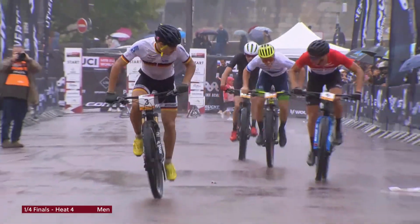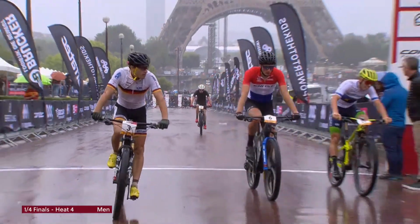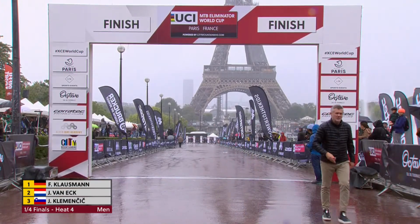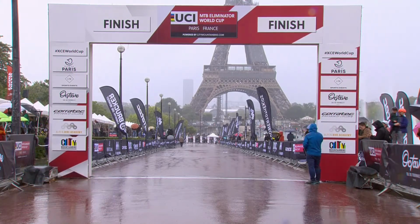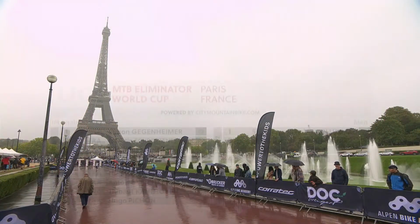Klausmann's going to go through. It's going to be Van Eck immediately behind him, I think. Here, I don't want to curse this by giving the results quite until they come in, and through a big push by the European champion, sees him going to 3rd place. It is going to be Klausmann and Van Eck who go through, and that is going to be very, very telling indeed as we move on from here.